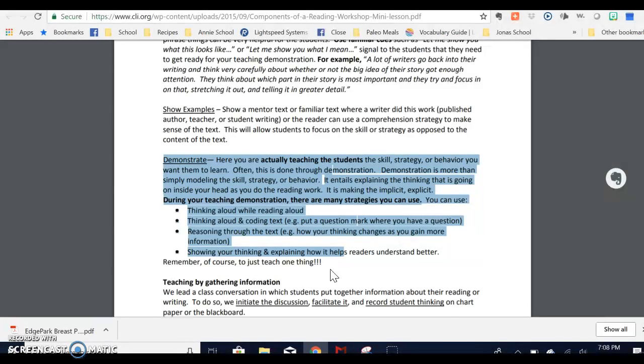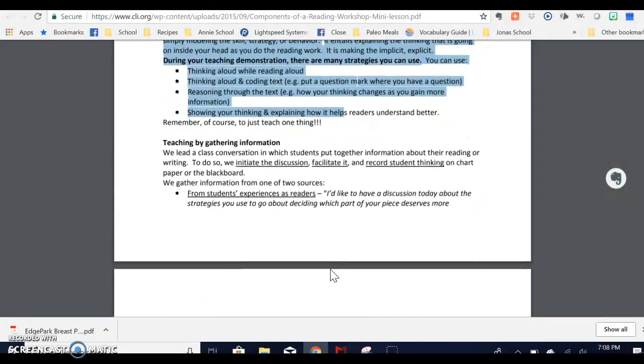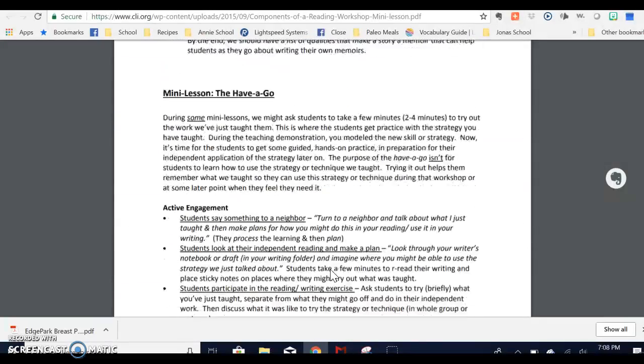That's where the Reading Strategies book and the Writing Strategies book by Jennifer Serravallo come in. If you haven't got your hands on those books, definitely talk to your principal to see if you can, because they are immensely helpful, and you'll find a lot of those strategies within the units of instruction that we have. So you'll teach during that part.